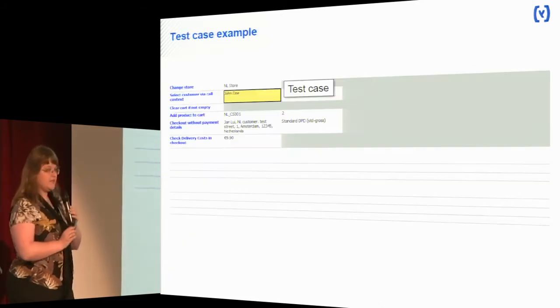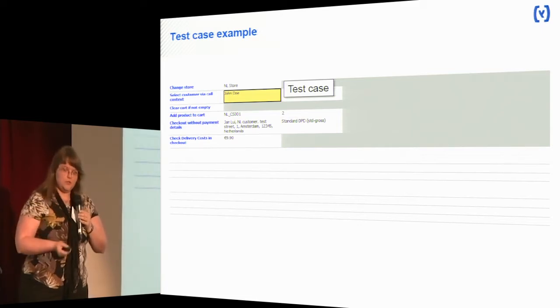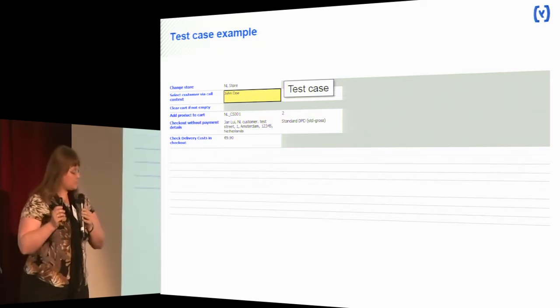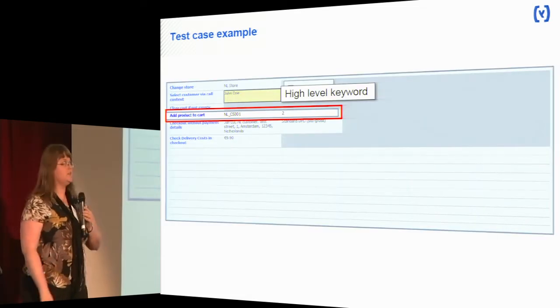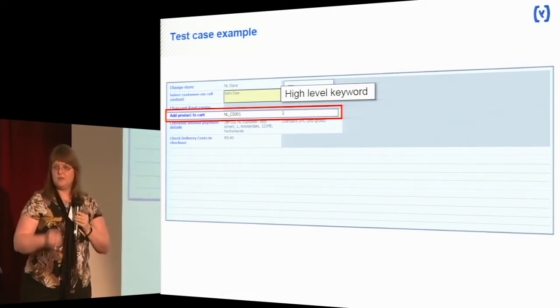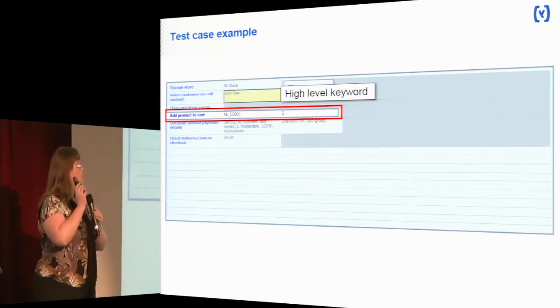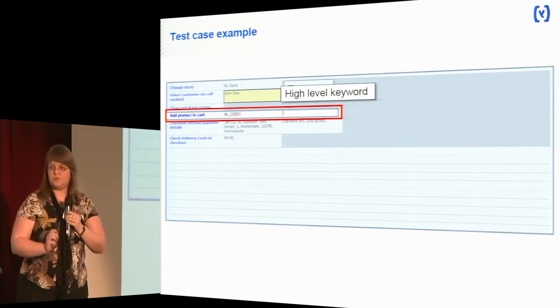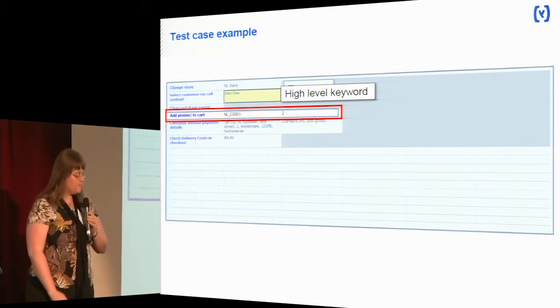Here, you can see a test case. Our story is employee wanting to support a customer during checkout. And one of the sentences in the story is that we need to add products to the cart. This is one of the sentences. This is our high-level keyword. As you can see here, there are only 2 important things here: amount and which product.